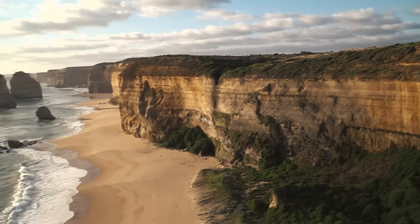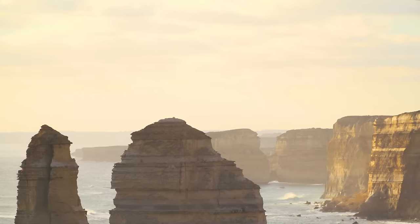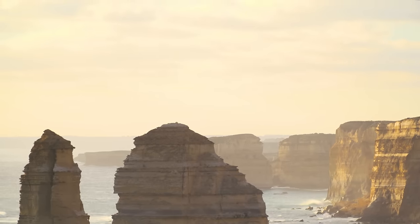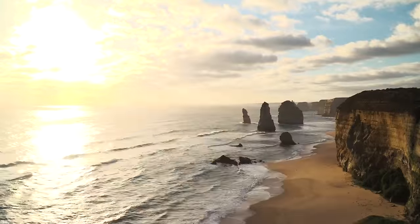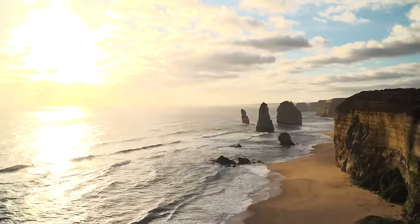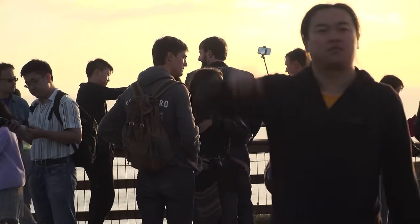Here's the thing. This place is off the charts beautiful. And that may seem pretty obvious, but when you're there in person, it's really difficult to explain how spectacular it is. Even when you're sharing the view with a crowd of tourists and selfie sticks.